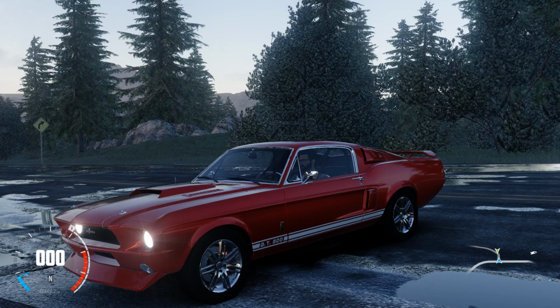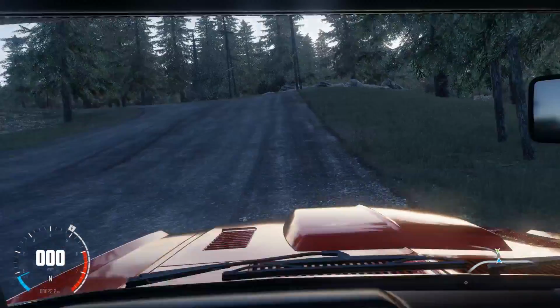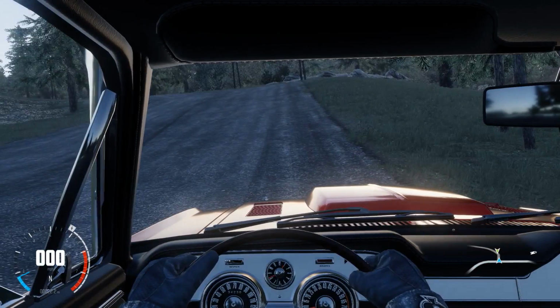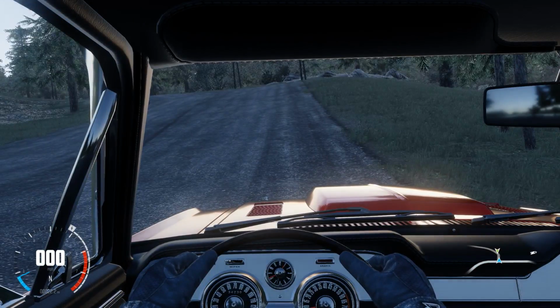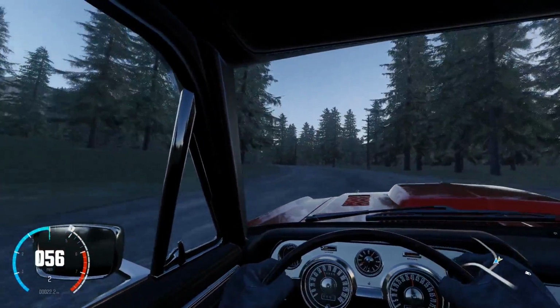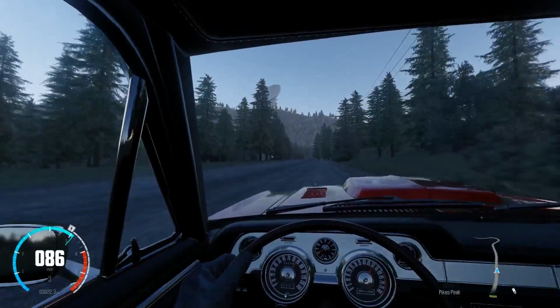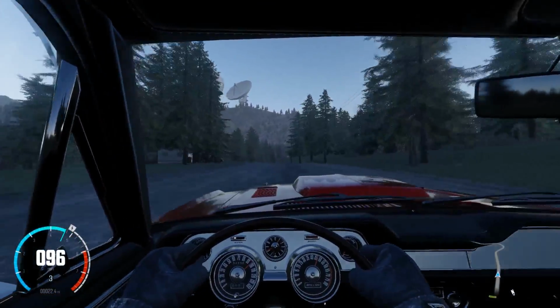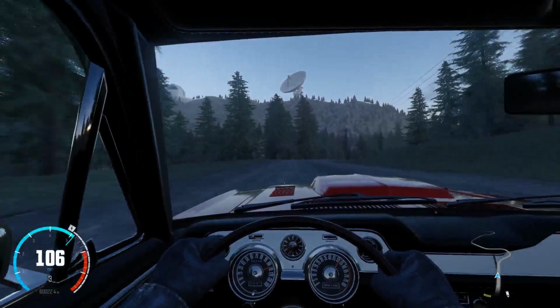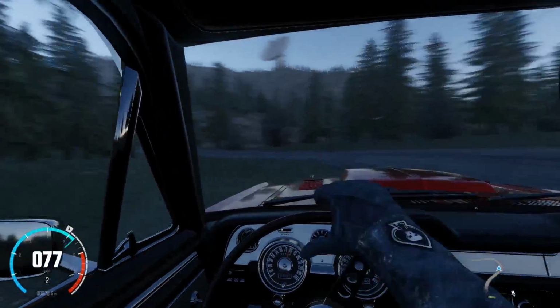Welcome to the bottom of the hill, ladies and gentlemen, and here I have the Shelby Mustang GT500. Let's see how it can do. 3, 2, 1, go! So, this appears to be off to quite a great start. I was wrong, never mind.